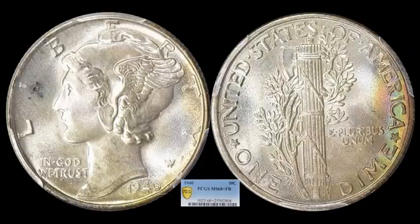I think it's probably a top pop coin with maybe a couple of them, one or two in the census at a 68 plus. This one right here realized $10,968.75. I've told people all along that I think 30s and 40s Mercury Dimes are some of the most undersearched series of coins for people looking to grade out some of them.